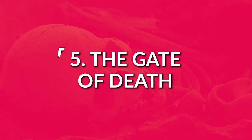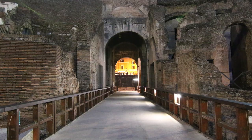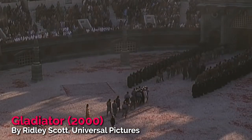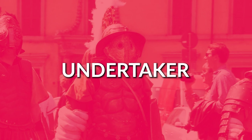The Gate of Death. No visit to the Colosseum is complete without walking through the Gate of Death. Officially named the Libertinarian Gate, it is where the bloodied, dead, beat-up bodies were carried out of the Colosseum. The word stems from Libertinarius, which translates to undertaker in Latin.